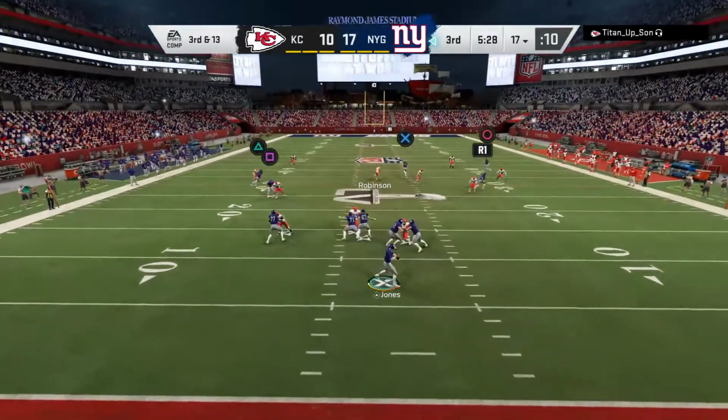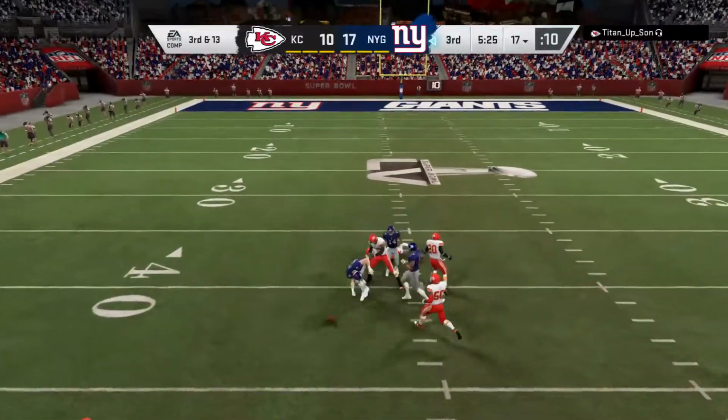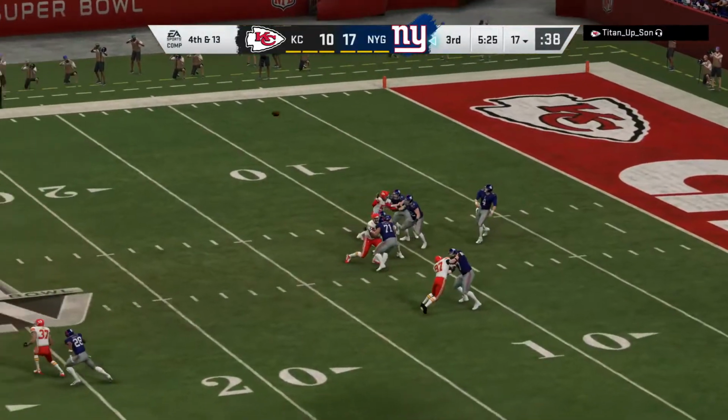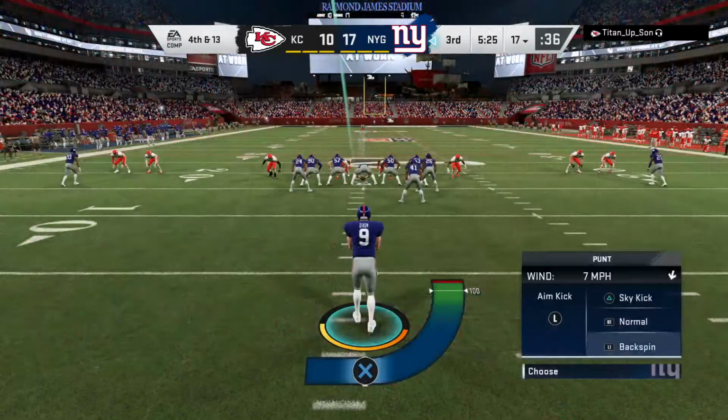And with a 3rd and 13 here, the defense in a dime look. Jones now. From the gun, he'll throw. He's going to fire one deep over the middle. And that'll be incomplete. Now, they took their shot all right, but it comes up empty. And it's 4th down.